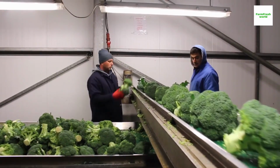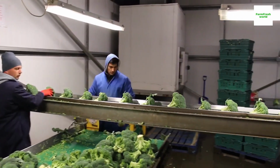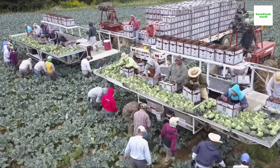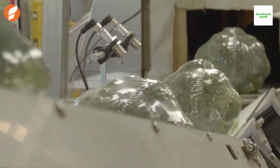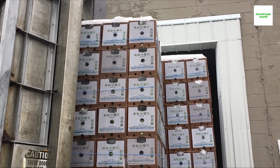Have you ever wondered how a seed transforms into a nutritious vegetable like broccoli? From ideal growing conditions to the precise timing of the harvest and the preservation techniques that ensure its freshness, we'll take you on a journey through the fascinating world of broccoli.